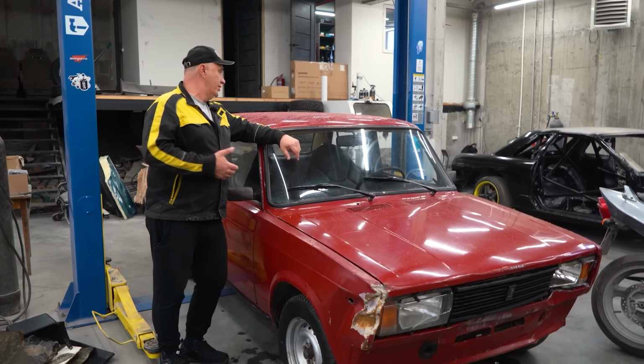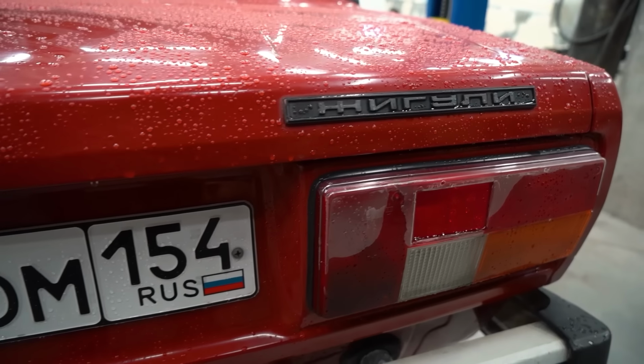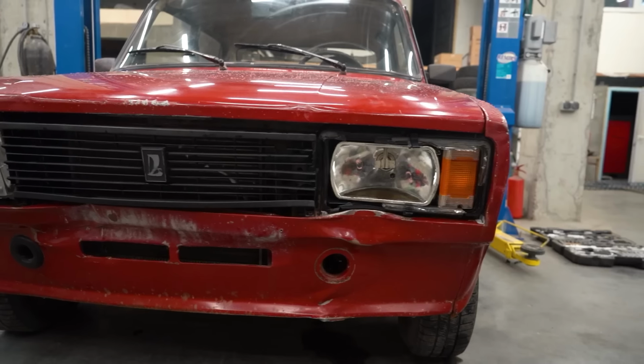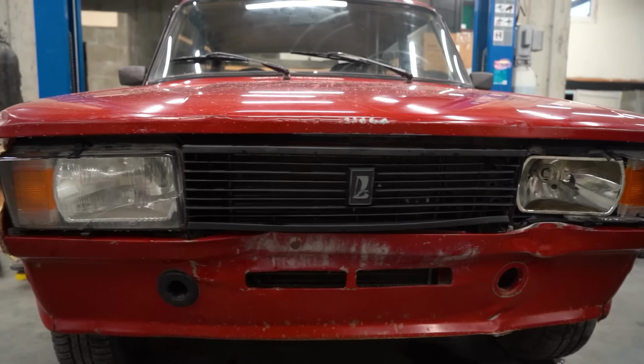Hey there, fellows. Okay, so this car is wet. We just recently brought it in. It hasn't quite dried, it's just raining outside. Surprise, surprise. As for what we're doing with it? Well, it should make for a pretty interesting experiment.